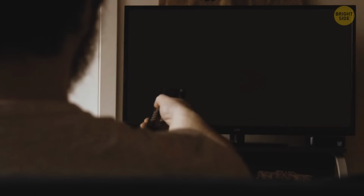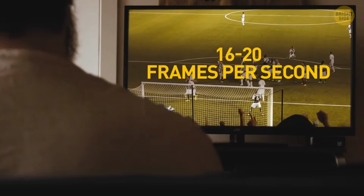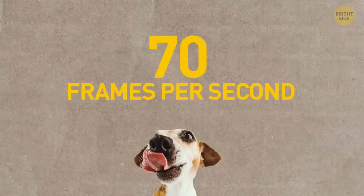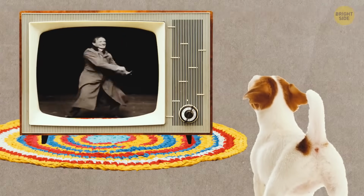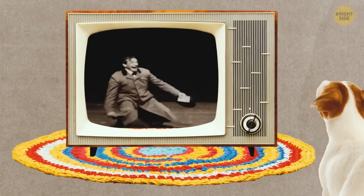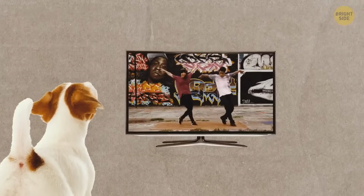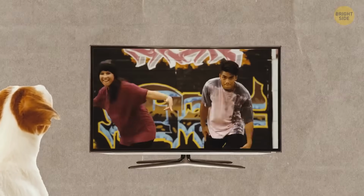When you watch something, your brain needs 16 to 20 video frames per second to detect movement. For your pooch, this number must be more than 70 frames per second. Let's say your pet is seated in front of an old TV. In this case, what the animal sees looks like a flip book. If it's a modern television, your pup is likely to be much more interested, because modern TV sets have a faster video frame rate.